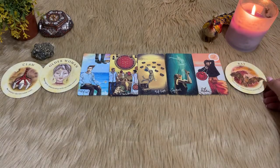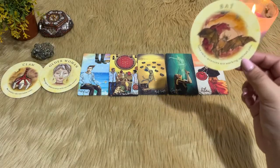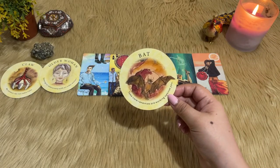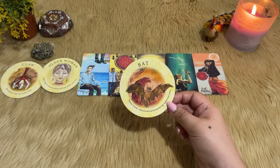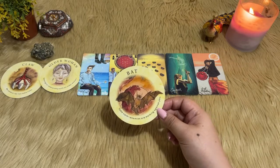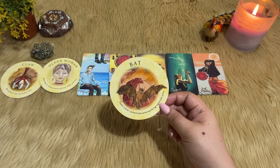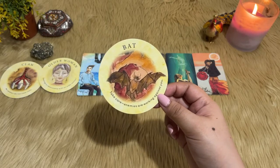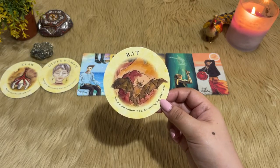Every word that you have. Okay, now this time let's talk about this guy, Bat. So this is pretty much a warning, one of the warnings. Because you have this gift, the Bat here is saying that people tend to abuse it because they know that you're kind, because they know that you're understanding. The Bat here is saying that you have to also be a little bit careful in terms of the other people who are around you. You have to be careful about being taken advantage of.